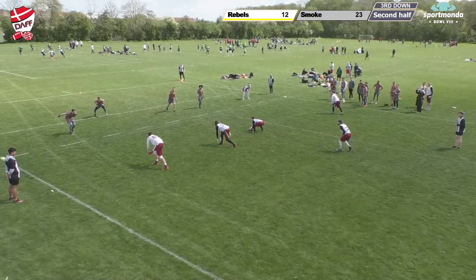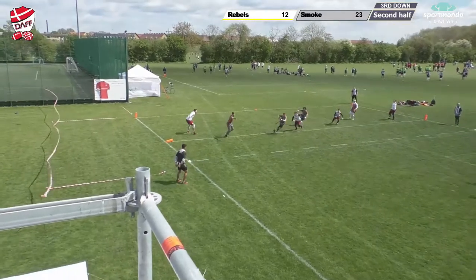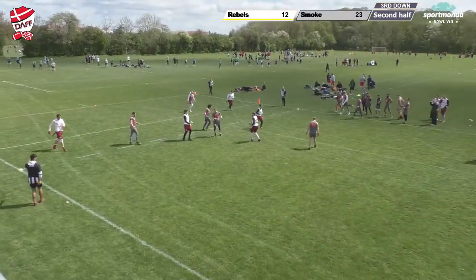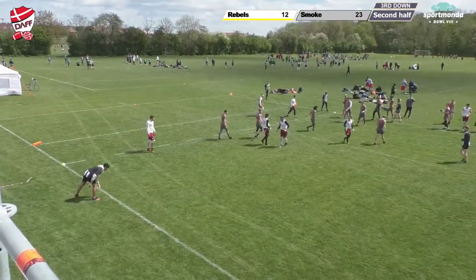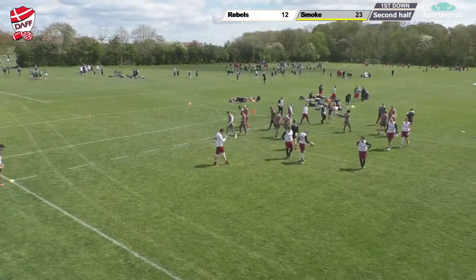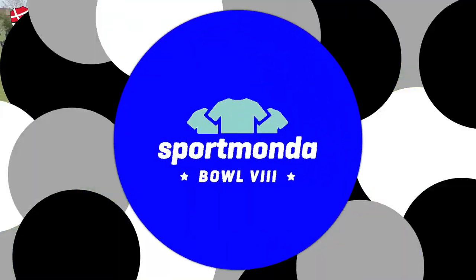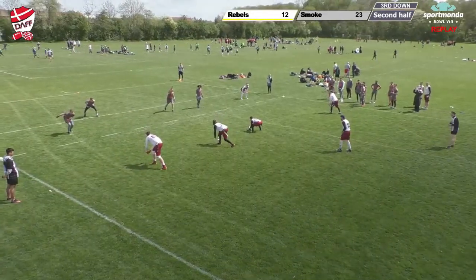Two receivers to the left, one to the right. Quarterback gets the ball, looks downfield, tries to get it to number 77, but intercepted by number 26 of the London Smoke. But he's tackled way before he gets to the end zone, so extra point is no good.